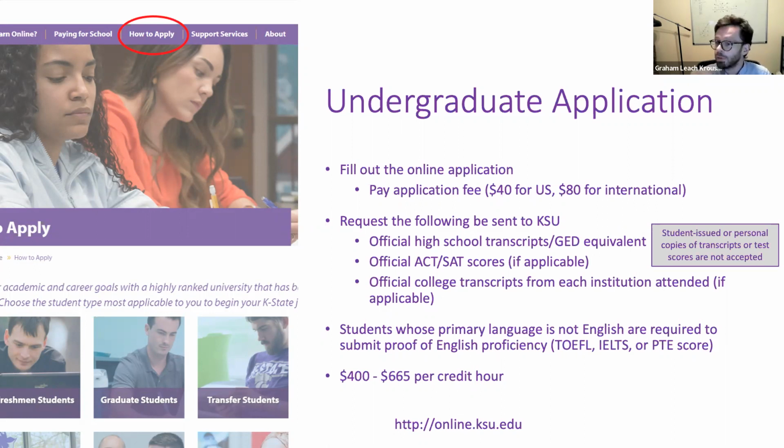So that would be your official high school transcripts or GED equivalent, official ACT or SAT scores, and official college transcripts if you're doing a transfer, if you've taken college classes. And these do need to be official transcripts. So personal copies or student issued copies are not something we can accept, unfortunately.